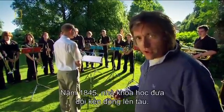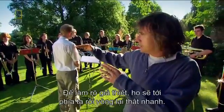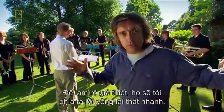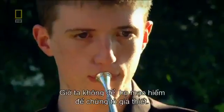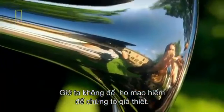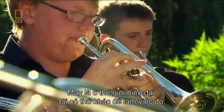It was 1845, and what the scientists did was put horn players on a train, because we have to get the horn players moving very quickly towards us and then away from us for this to work. 150 years ago, of course, scientists didn't have health and safety forms to fill in. Now there's no way I was going to be allowed to risk these young people to prove a theory. Luckily, we've got other things in the modern world that'll do the job.